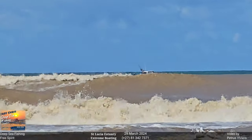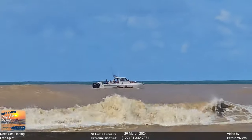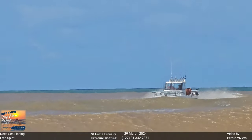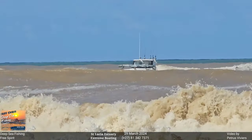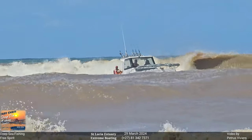Vyfster looks like the next one on the lineup to come back. Yes, Vyfster on the way back. We are disappearing between the sets there. Vyfster now sticking out as he enters the gully.